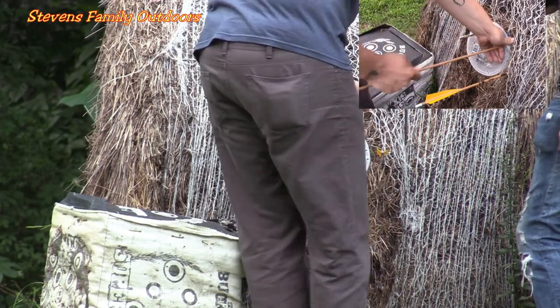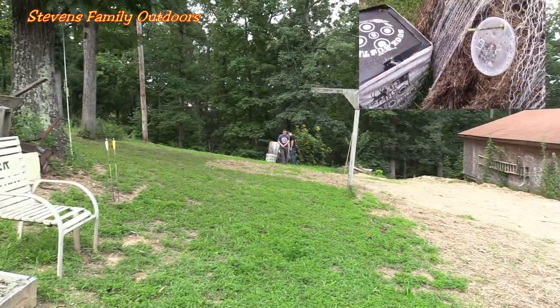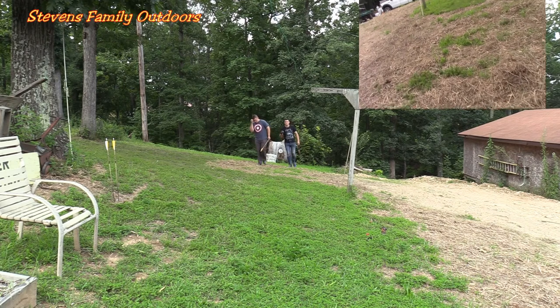Doesn't matter how far you measure, the circumference is the same. Right inside of the pie plate. About 5.779 millimeters. I'd say that's pretty good. All right, that's a 25 yarder.